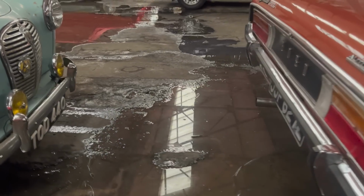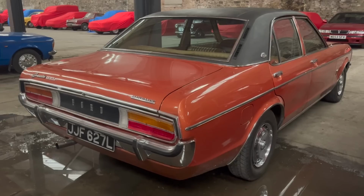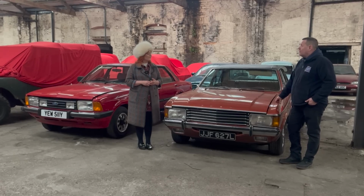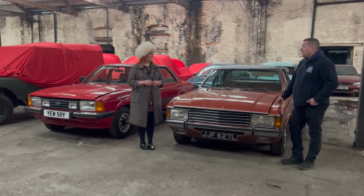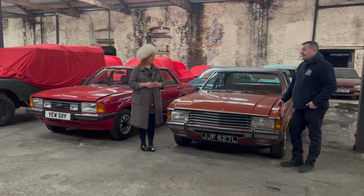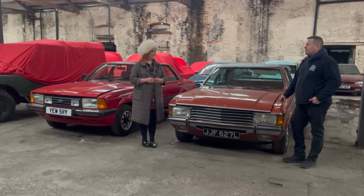I think that's the thing, isn't it, is that when you connect with a car, it's not always because it's the flashiest or the most expensive or the fastest. Sometimes it's because it just brings back a really nice memory. That's it, and that's what, you know, a lot of these are about for me. But I can remember the first time I walked around here with Richard many years ago, and I just walked out of here with a massive smile on my face because, you know, I couldn't remember the last time I saw a Capri or a Cortina or a Granada. Oh, yeah. You know, it was a long time ago, but it was, I won't say emotional, but it was, you know, the memories came flooding back when I was a youngster in the 80s.